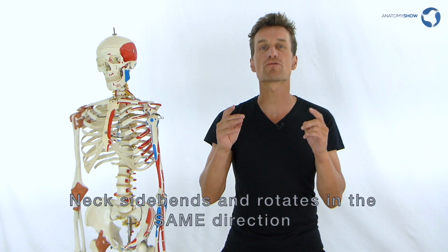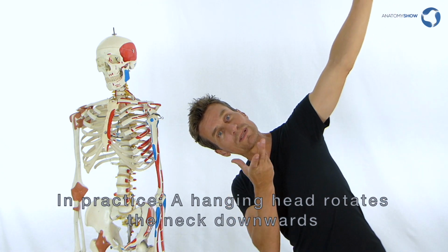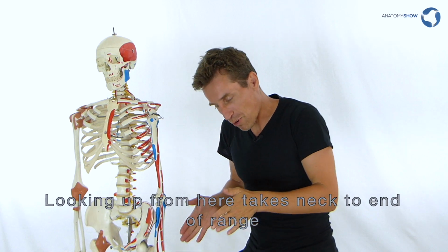Interesting thing with the neck is it does side bend and rotate in the same direction. What does this mean? This means that if we're in Trikonasana and I have my head hang a little bit, in this case to my right, then that also means the natural rotation of my spine will be to the right. That means naturally my spine is already facing downwards because my head is slightly drooping. So if then I need to look up, that means while it's pointing down, I need to rotate towards the end or even into a restriction that my spine has already set up.